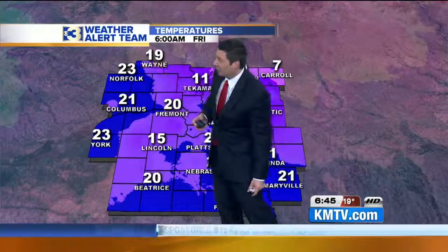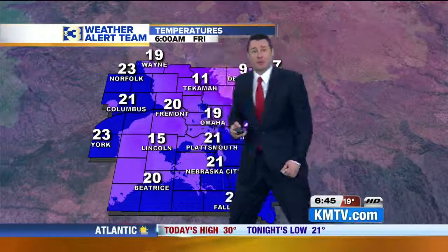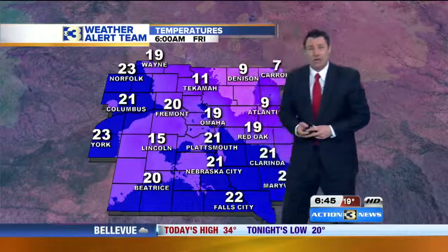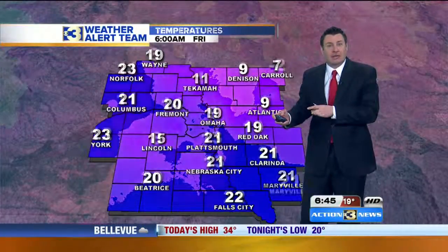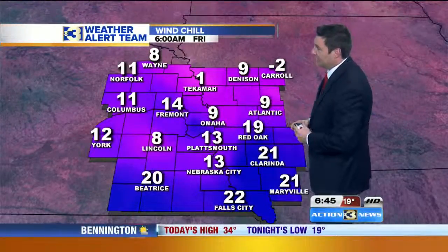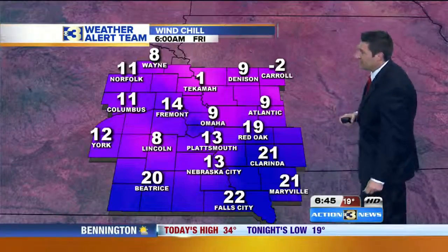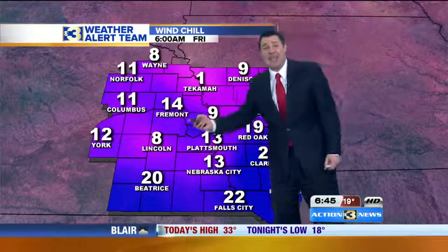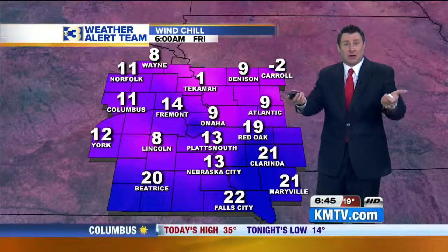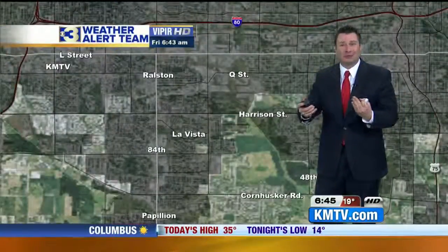In fact, Norfolk, one of the areas with some of the deepest snow on the ground right now, 23 degrees, and you can see even in Lincoln we're down to 15. So we're just seeing clouds increase a little bit here, and as I was saying, the winds just up enough to knock our wind chill factor down to 9 above, but it feels like 2 below in Carroll, Iowa, and it now feels like 8 in Lincoln. And I think as the winds pick up a little bit, the temperature will also start to climb through the 20s this morning. So kind of a little bit of a trade-off there.